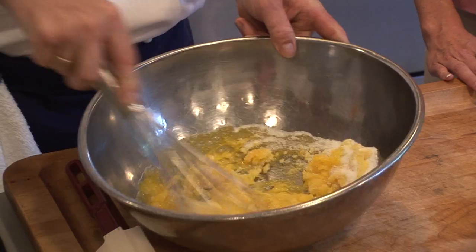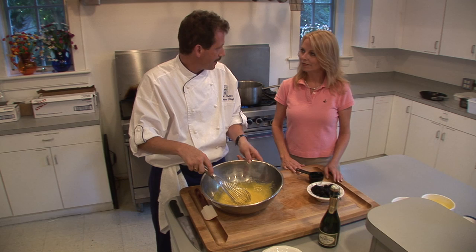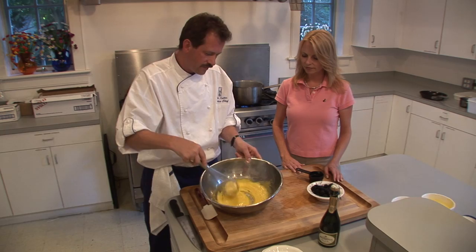How many cups of sugar? Well, there's actually 10 ounces of sugar and 10 egg yolks. Okay. And then we're going to add to this 1 cup of champagne.